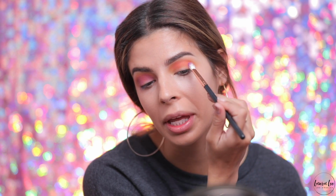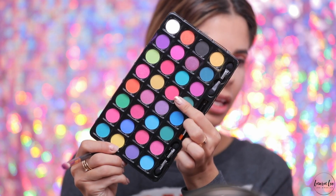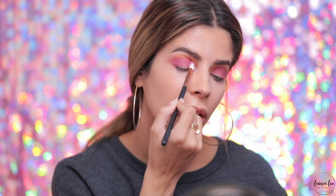Okay, the purple doesn't have much pigment. It's more of a pink, but I'm okay with that because I'm so impressed with the other colors. How could I be mad? And I'm gonna take the neon pink. I'm just gonna work that on the outer corner and kind of bring it in a little bit.